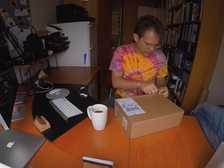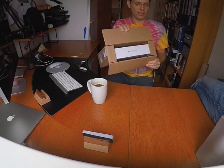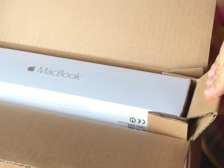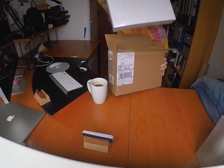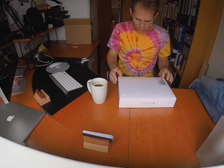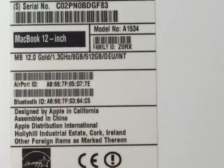So I don't even need scissors because there's a nice way to remove the outer carton. MacBook inside. Look at that. It kind of comes out towards you. So that's a nice packaging concept here. So no scissors necessary for that, but maybe there is a foil now, we will need it. So MacBook 12-inch with lots of serial numbers.